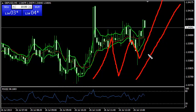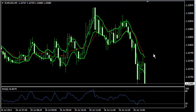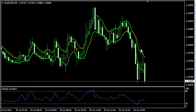Of cable, well, it managed to do quite a... In fact, let me just show you. Got the euro running off at the moment. Let me just run back to that. I can see it's just running off. There still isn't a trade for me at the moment. There's a potential something may set up at some point.